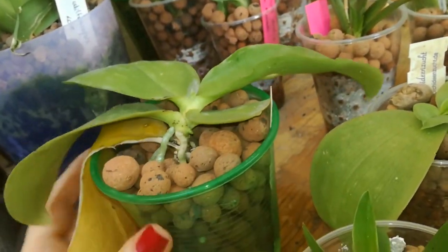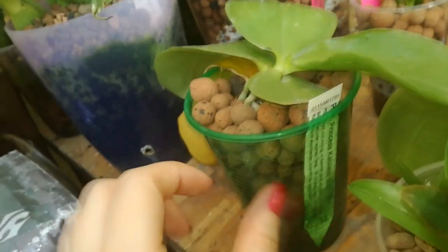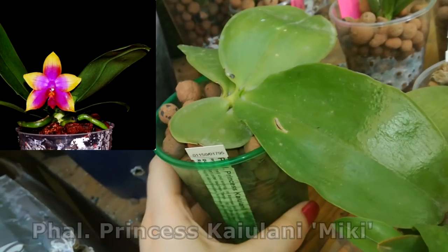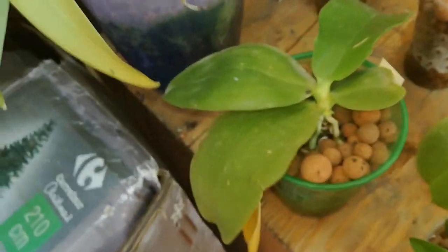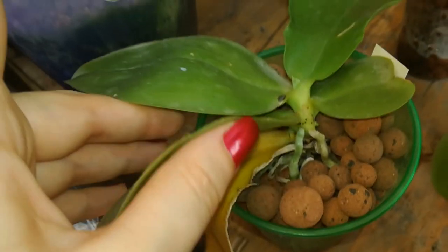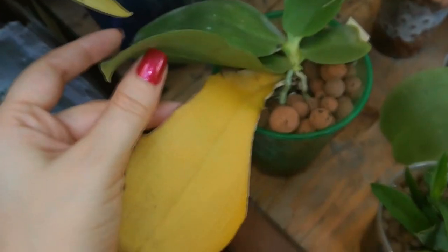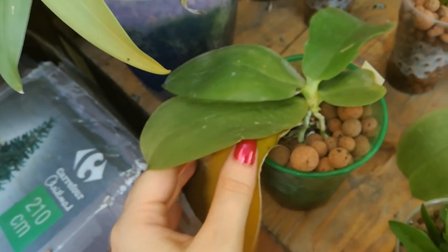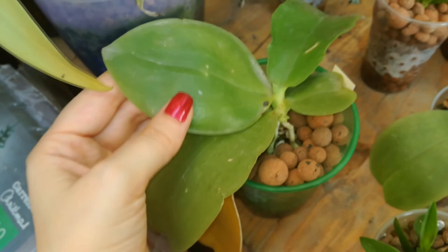Here, I should do a video about this one. You should have seen how bad this orchid looked this spring. This is my Phalaenopsis Princess Kaiulani Miki. I so love this orchid, and I'm really, really hoping for a bloom next year. I think this year is a little bit late for that. Here I have an old leaf which is dying, but that is pretty normal. Usually they shed some older leaves in this period of the year in autumn.